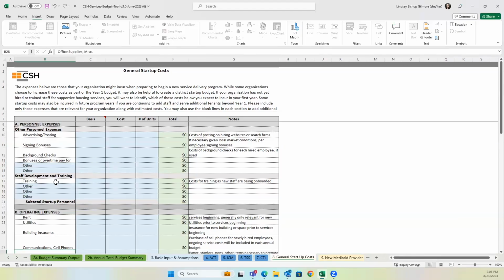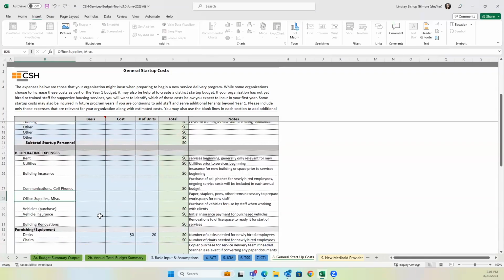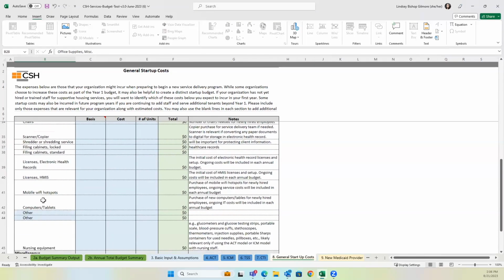And so what does our onboarding look like? How much does that cost us? Do we provide it in-house? How long does that take us? Those sorts of things. Are there operating expenses that we need to be planning for during that startup time period as well? And then those furnishing and equipment costs that we need to be factoring into our budget.